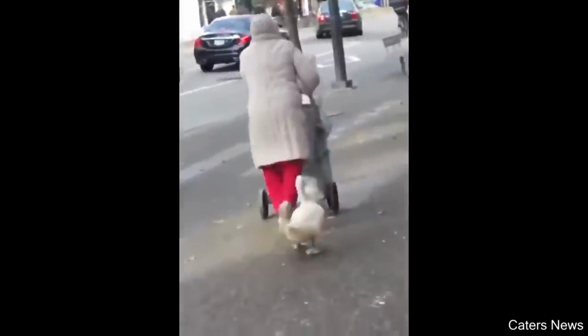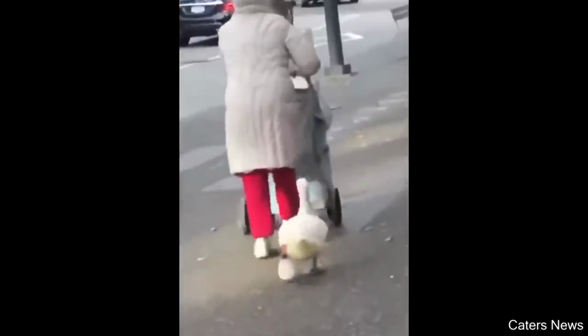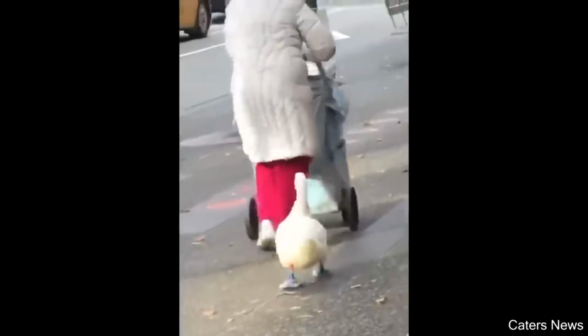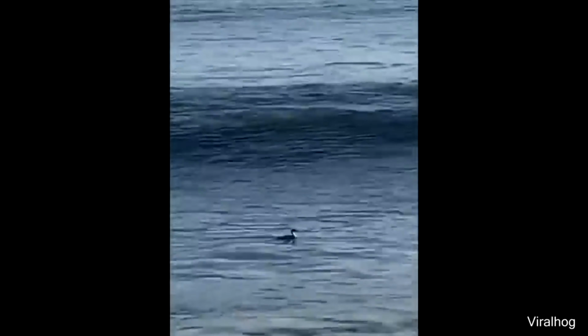This person went for a walk with their duck, and the duck was wearing shoes. This duck went for the ride of its life.